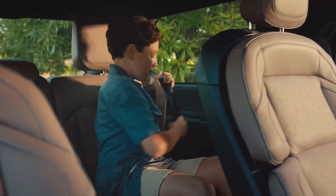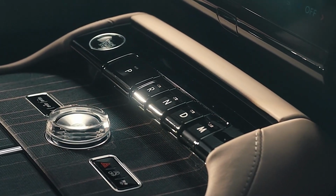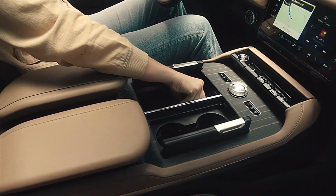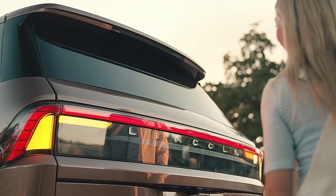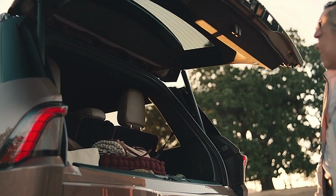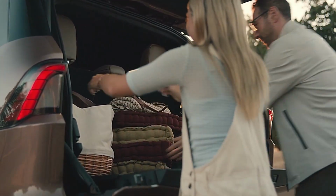The Navigator's immense size is a drawback when weaving through traffic or attempting to park, but it's a boon when it comes time to pack for vacation. Short wheelbase models have limited cargo space with all 3 rows in use, but the space becomes abundant when the rearmost row is stowed. For max packing space, the long wheelbase Navigator L models are the way to go.